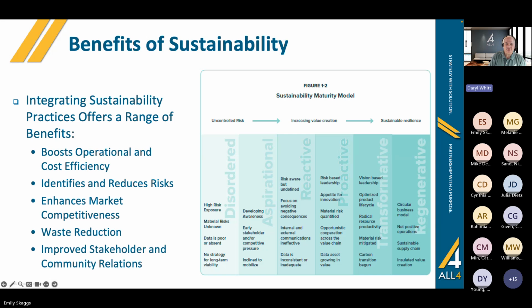Sustainability does present some real risks to companies, whether it is extreme heat, extreme storm impacts, resource availability, or flooding, or opportunities in the marketplace. All of those things can be related to sustainability. And a good, well-run sustainability program can help you identify those risks and manage them up front so that you minimize the impacts to your operations.